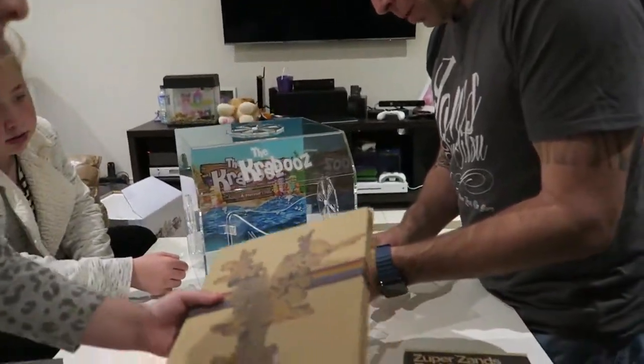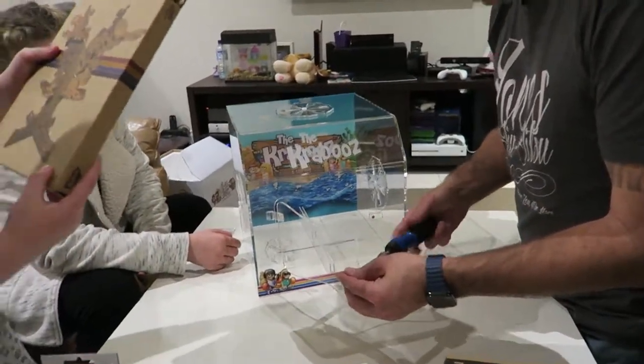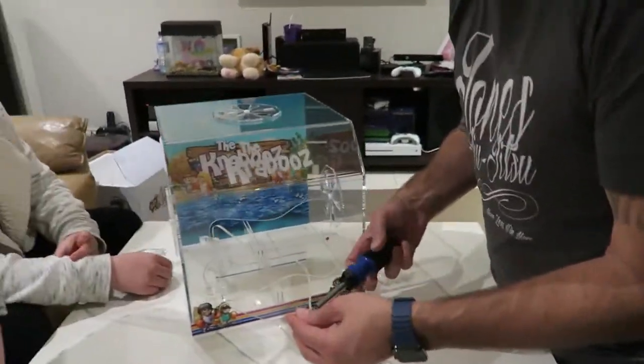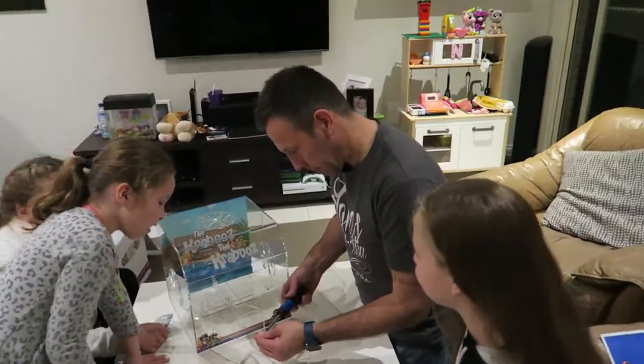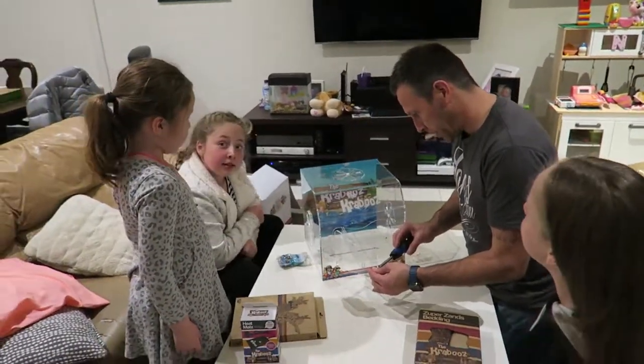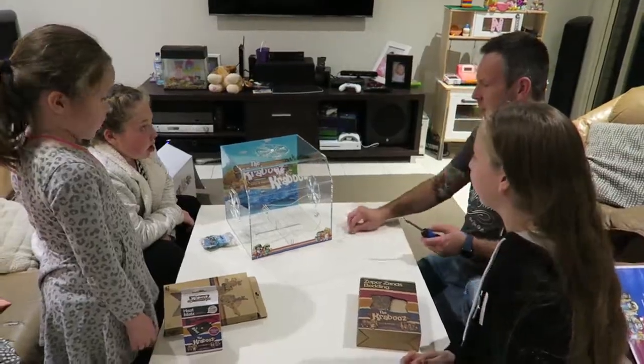Apparently, hermit crabs like to climb things. Yeah, but they can't in our tank. Well, our tank. Now look at that. That's an old fish tank. And now look at this. It's like a hermit crab heaven.